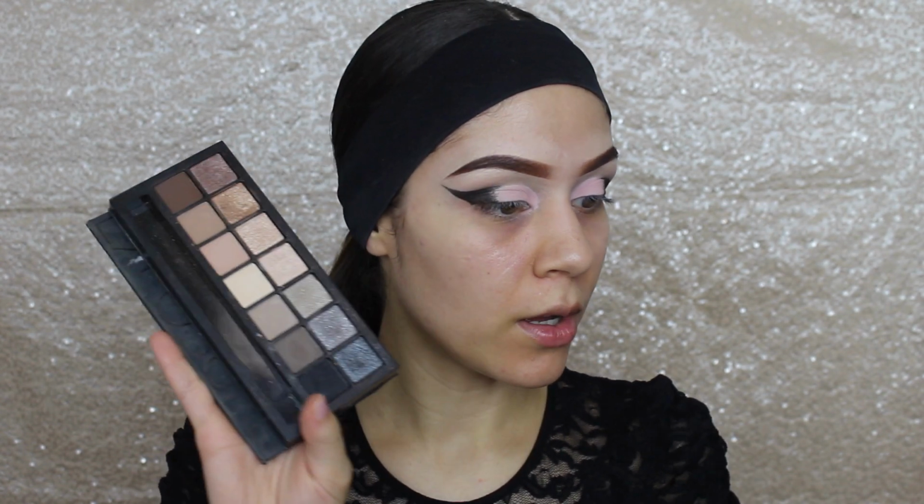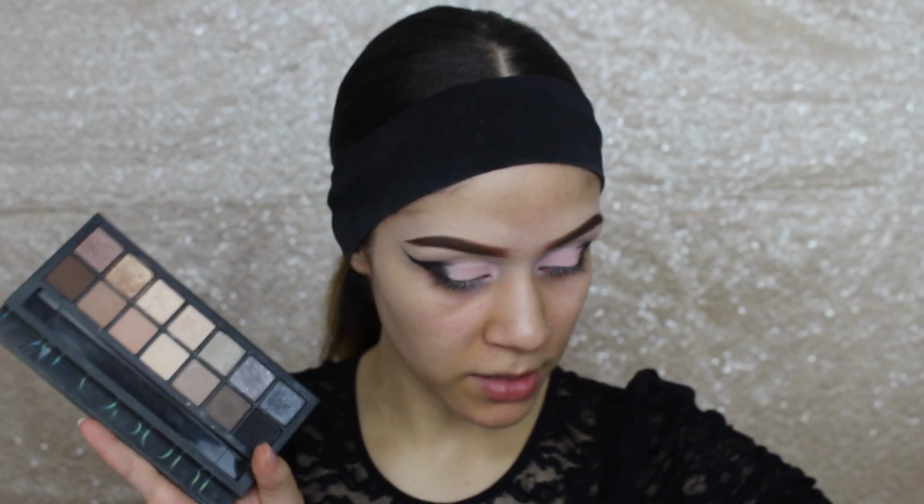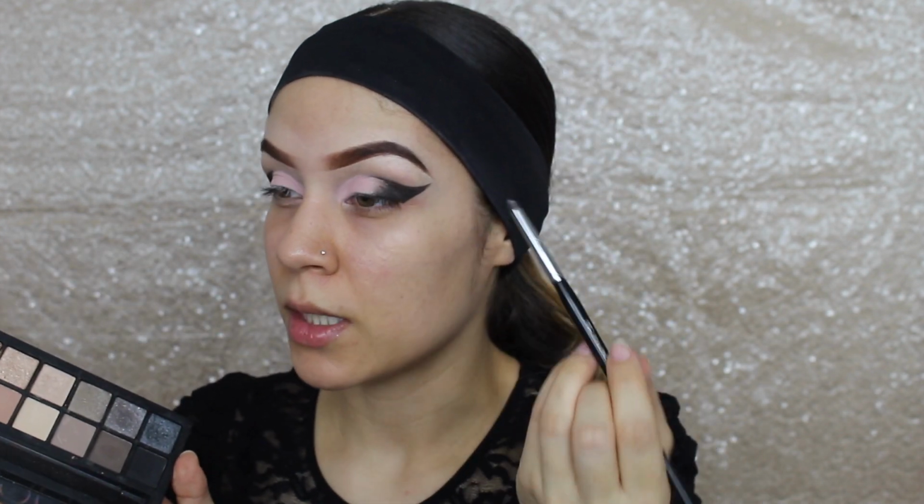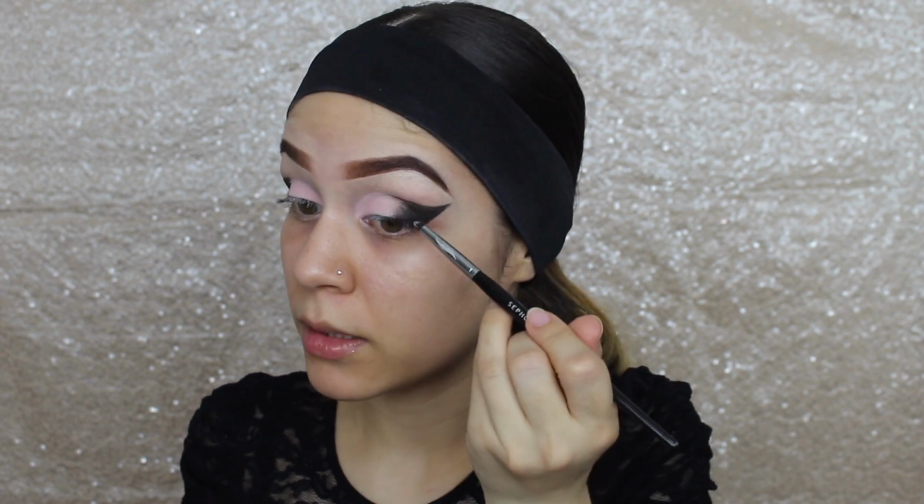I'm gonna go in with this black shadow from this palette. This is the Smashbox Full Exposure palette with this pencil brush here. And I'm just gonna set this liner that we just applied.